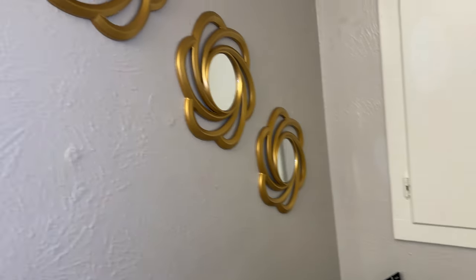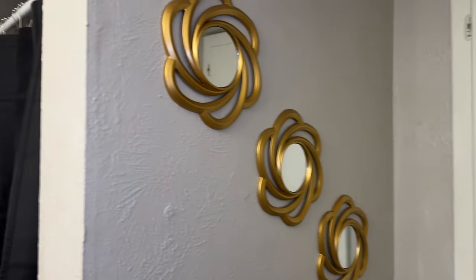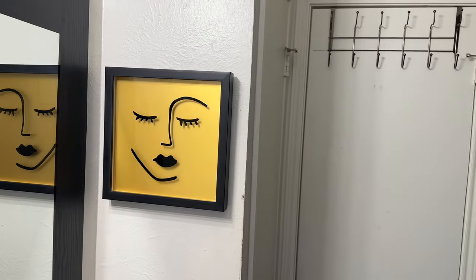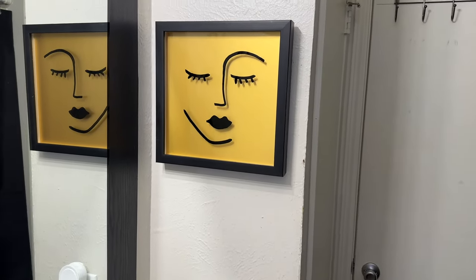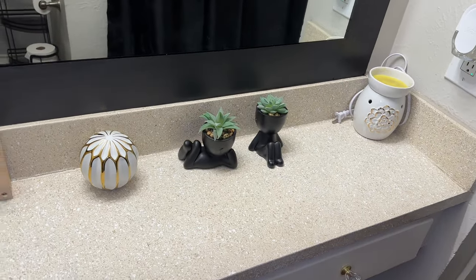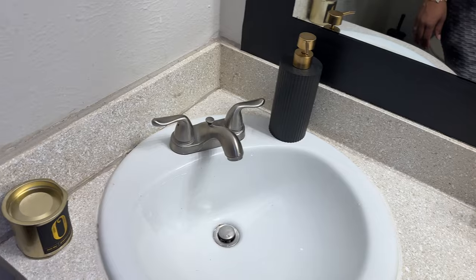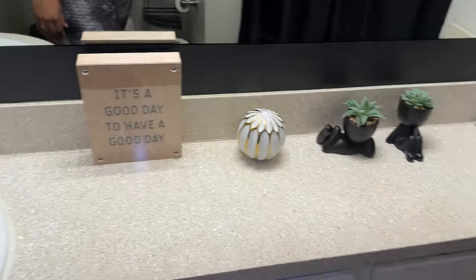Yeah, and the gold mirrors right here. And I got this picture over here. But yeah, everything, it's a good day to have a good day, period. So yeah, that concludes the bathroom. Let's work on the bedroom now.